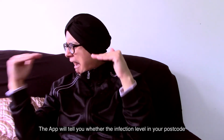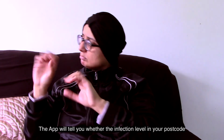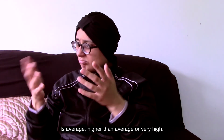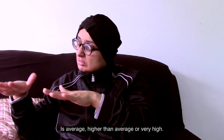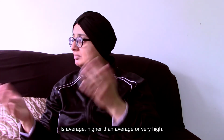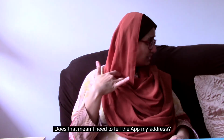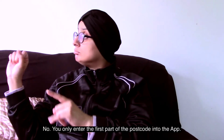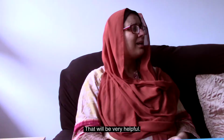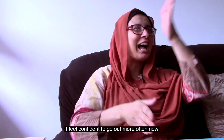The app will tell you whether the infection level in your postcode is average, higher than average, or very high. Does that mean that I need to tell the app my address? No, you only enter the first part of your postcode into the app. Your privacy is still protected. That will be very helpful. I feel confident to go out more often now.